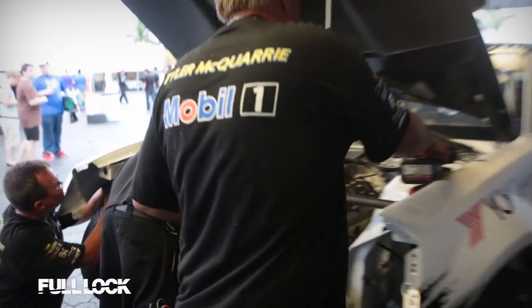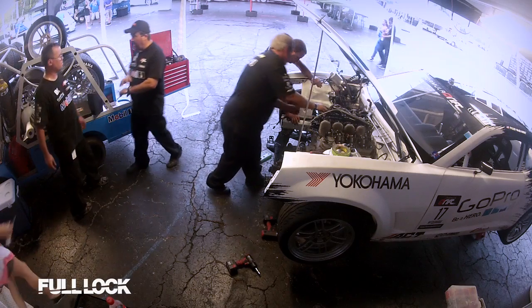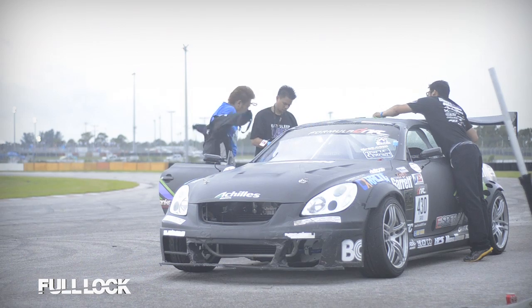Meanwhile, my second run was coming up for qualifying, and we ended up having to pass on that, but our score was still so good from my first run that we ended up being third overall in qualifying. So I was real excited about that, but knew we had a long night ahead of us because we had to pull the motor, put our spare LS7 in there.